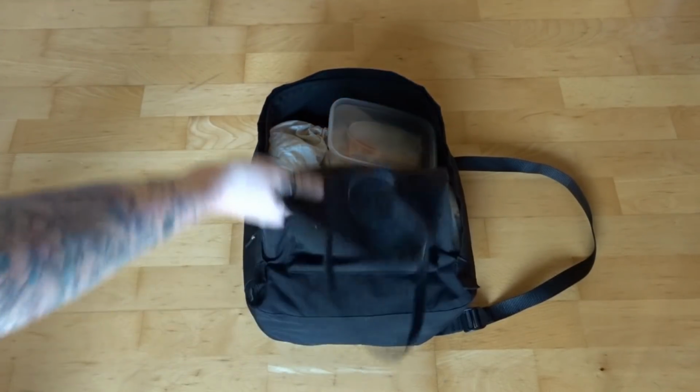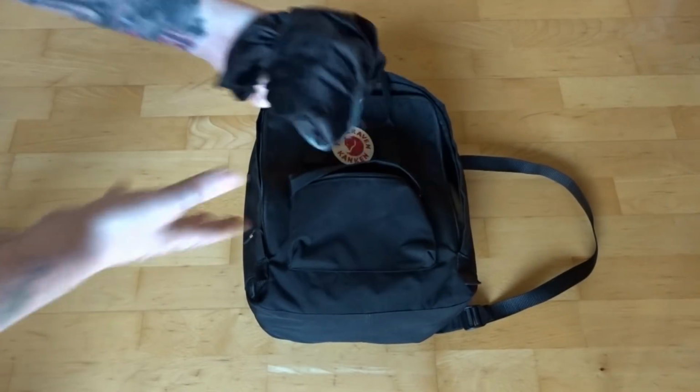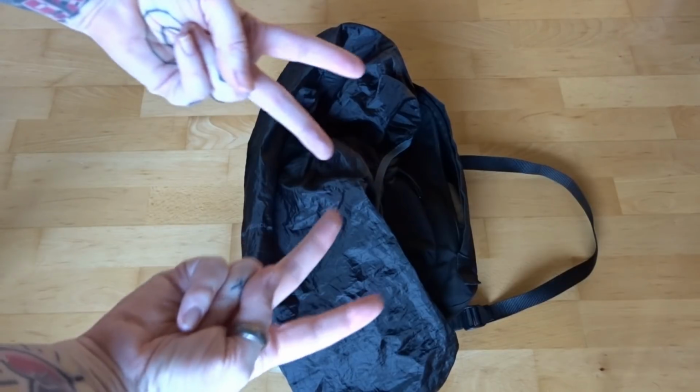And that is my bag. So there's still some room in there. And in the front, I've got my trusty cover to keep it dry if it rains. And that's it. That's how I am packing for Ryanair's new carry-on rules. Haha, beat the system.